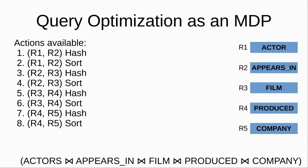So for example, if I'm trying to come up with a query plan for the relational algebra statement at the bottom here, a 5-way join of these tables, initially I can think of my world as starting out with I've made no decisions at all. I just have R1 through R5, and I'm trying to decide how to build a plan. So one thing that I could potentially do, one action that I have from this initial state of the world, is that I could decide, okay, I'm going to combine R1 and R2 together with a hash join.